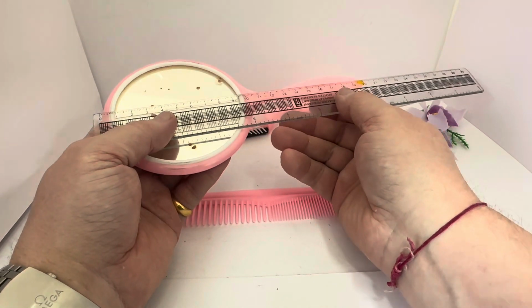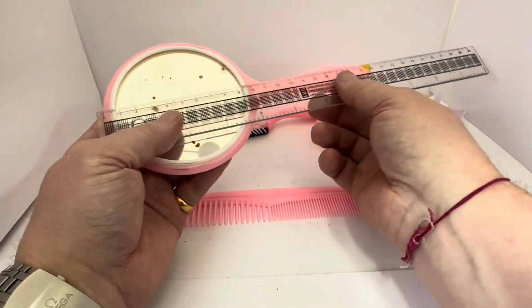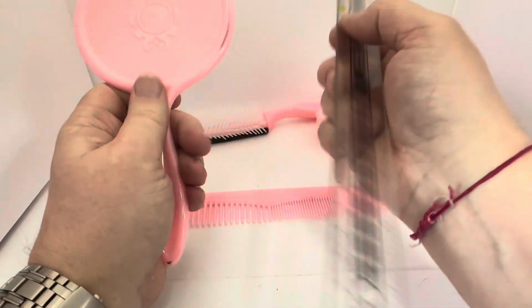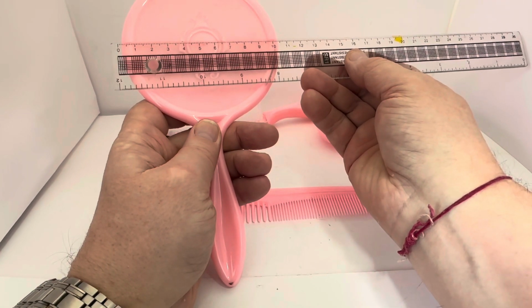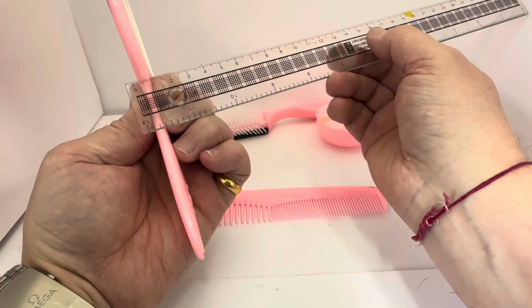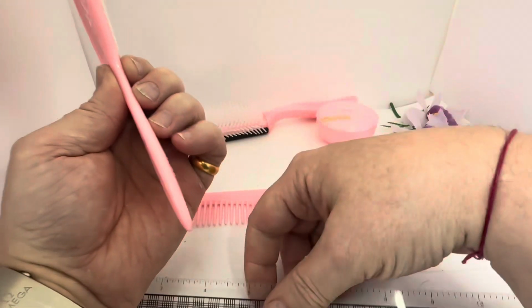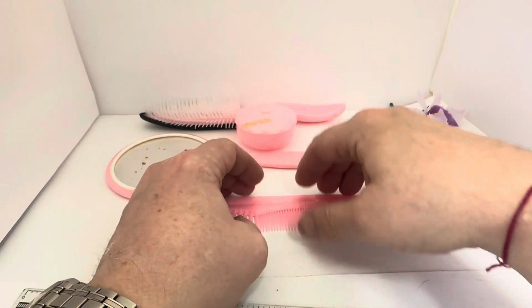Let's just measure the mirror. So the mirror measures 20 centimeters in length, you can see that from there to there, and the widest point is going to be across the back of the mirror, which is about 10.5 centimeters, and we are looking at about 1 centimeter in depth. So that's the mirror, the brush, and the powder pot.